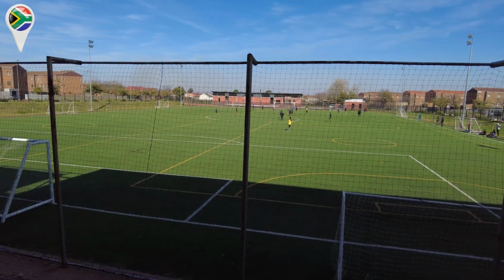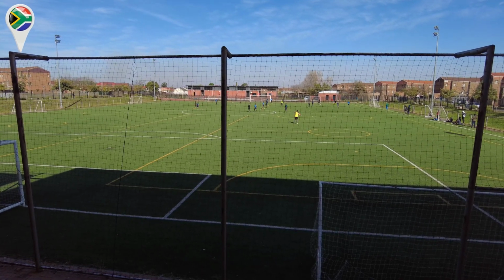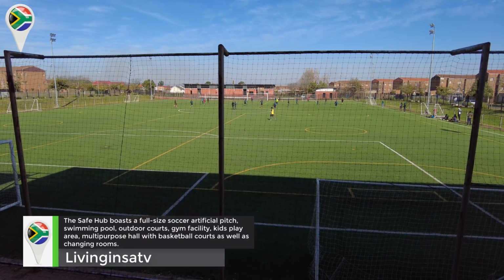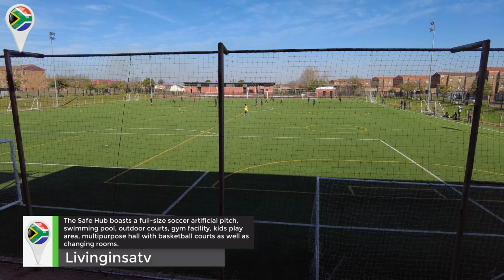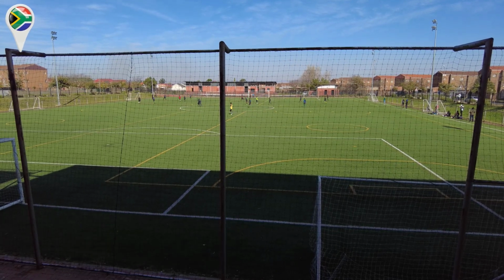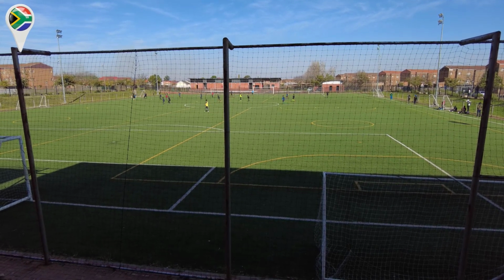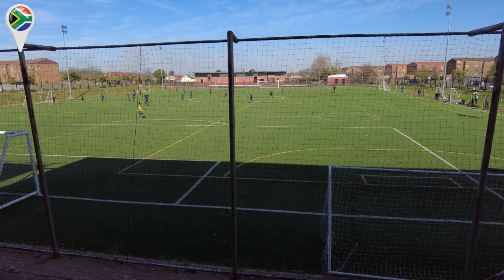So if you can look at the field right now, we've got two teams. The black shirt team, the playmakers. And then the blue team is the community team. So they are playing against each other. It's cool because you guys are literally using locally sourced talent. That's beautiful.